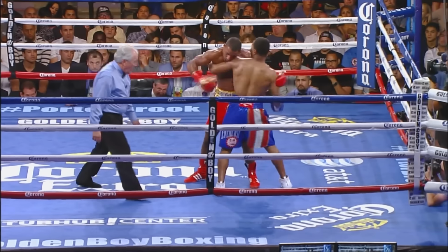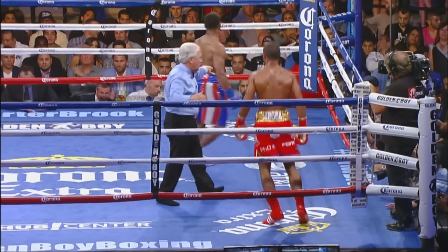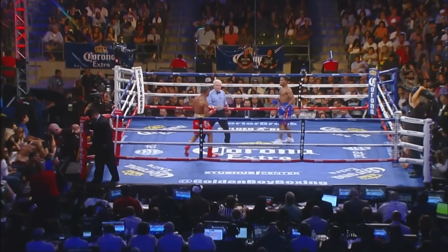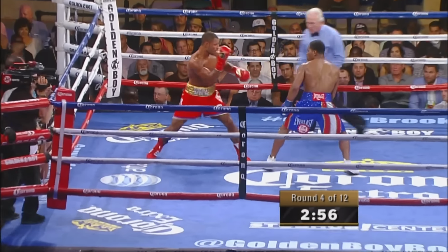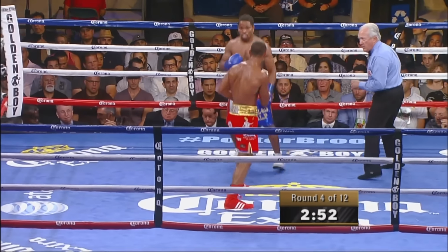And still a long way to go, of course, as well, and those butterflies seem to have settled and sorted themselves out now. He did look nervous at first, he's settled now. Enjoying this, he likes to get rhythm, he likes to get movement, likes to put combinations together. He's not been allowed to do any of that.